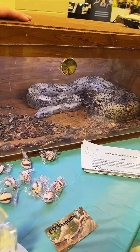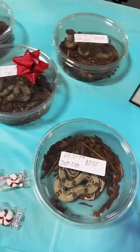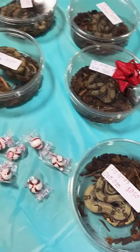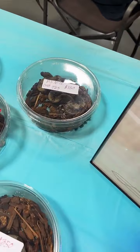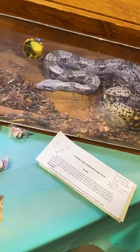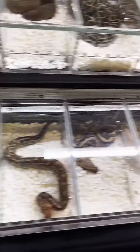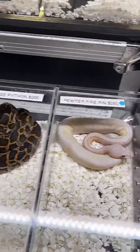Oh, wow. Beautiful. Hello. What kind of species is this? This is a hog island boa. Hog island boa, okay. And these are her babies. Yes. Baby hog island boas. Really nice. Albino anaconda. I think the anaconda morph is really cool on the hognose.